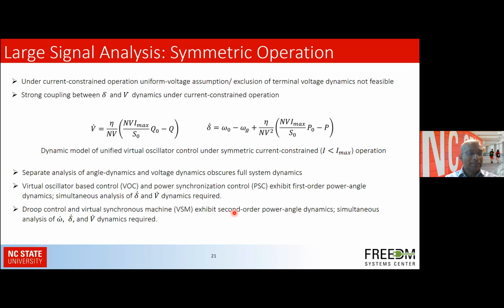Another thing is the large signal analysis, both under symmetric conditions as well as under asymmetric conditions. We realize that there is a strong coupling between the angle dynamics and the voltage dynamics under the current constrained operation, because the current constraint comes from the capacity limit of the IBR. So these are the equations, but traditionally what was done was separate analysis of the angle dynamics and the voltage dynamics, but this does not give you the full system dynamics picture.